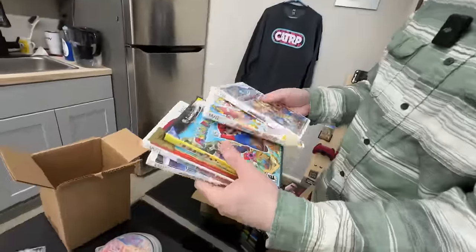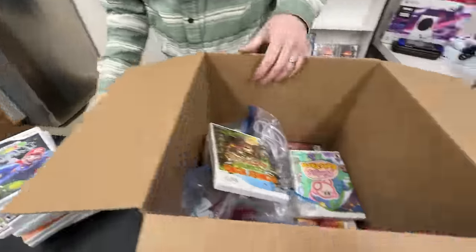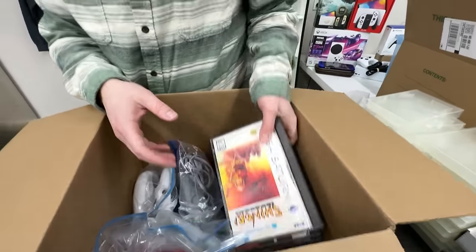And then you've got Fortune Street. That's a good one. These are all so clean. Man, I love that one. Mario Party 7. Smash Brawl. Donkey Kong. Kirby's Epic Yarn. What do we got here? Some Saturn and CD.